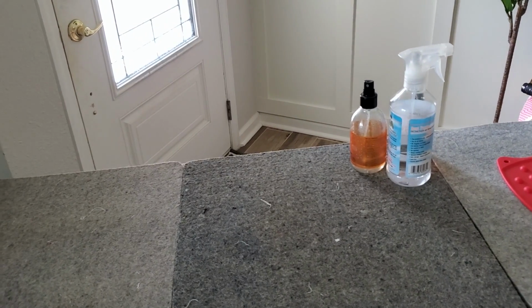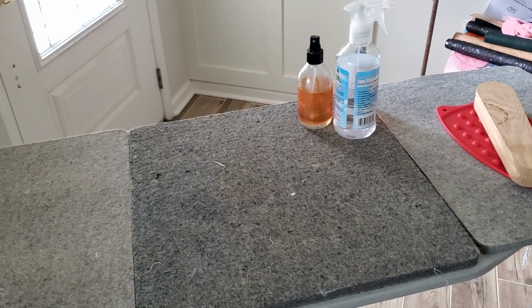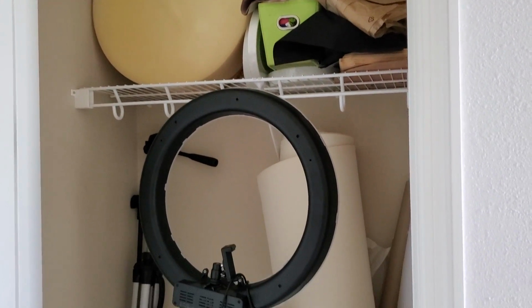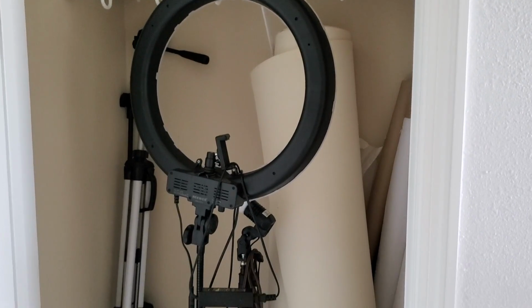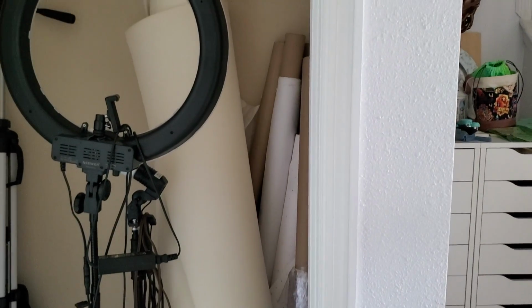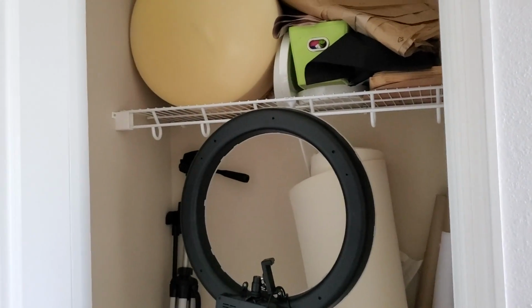And then I always have various starches on the board with me, as well as a clapper to help push down any seams. Now my sewing room cannot hold all my things. So this is a hallway closet where I keep my giant roll of foam, extra filming equipment. I also have some tubes of vinyl in there. You can see that as organized as I try to be, it's still difficult.